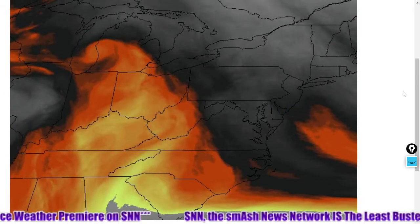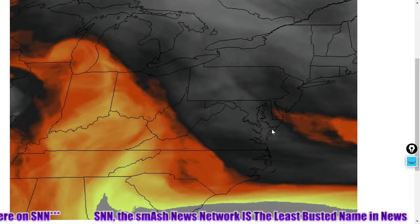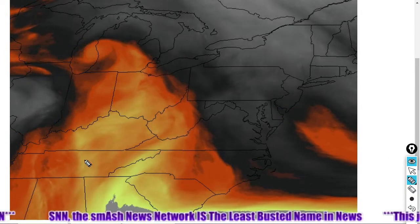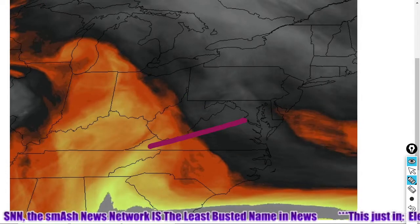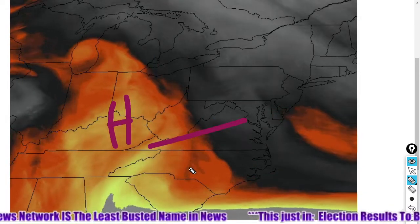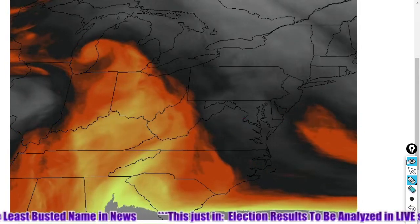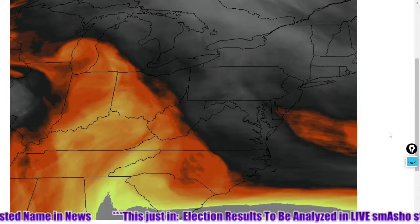There's the water vapor situation over the mid-Atlantic. And if you're on a plane flying across this area, expect turbulence, because this air is much more massive than this air, which isn't really a low, so I can't put an L there. It would be a meteorological failure.